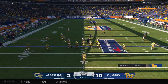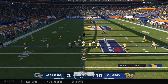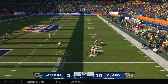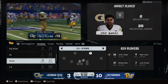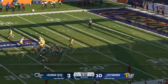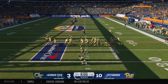Now it's second down here. Dropping back, it's King. Goes to his right side there for the completion. And the defense swarms, not much of a gain on that completion. Well, it's a game of matchups. Always has been and always will be, especially on the perimeter. And the quarterback believes his guy is better than their guy.